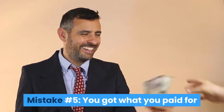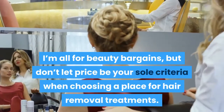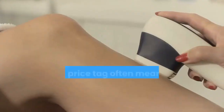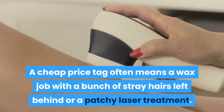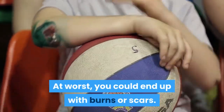Mistake number 5. You got what you paid for. I'm all for beauty bargains, but don't let price be your sole criteria when choosing a place for hair removal treatments. A cheap price tag often means a wax job with a bunch of stray hairs left behind or a patchy laser treatment. At worst, you could end up with burns or scars.